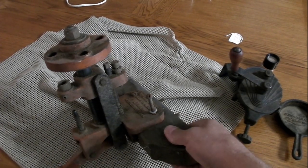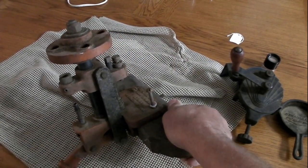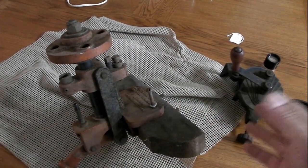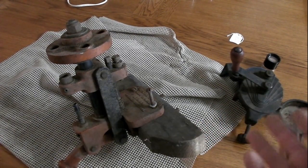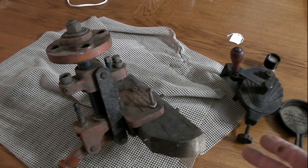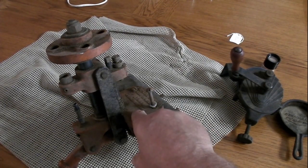But take a guess how much one of these costs. I looked it up on eBay, and they're going for between $50 and $200 for one of these. But the ones that were $50 were taking bids, so I imagine they would go up even higher. The ones that were buy it now, it said $200 on them. And I got this for 10 bucks.